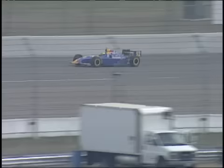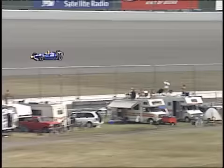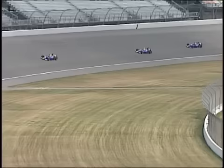In the seventh row, it's Airton Daré and Laurent Redon. The eighth row is Buddy Lazier and Scott Sharp, who won at Nazareth in April. In the ninth row, Jill DeFerrin and Raul Boesel. Back in row number 10, Billy Boat lines up with Ari Luyendyk, his 12th start at Michigan, but first since '94. In row 11, Richie Hearn and Jeff Ward, the winner at Texas.